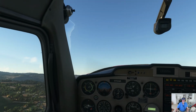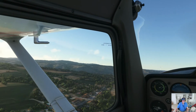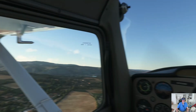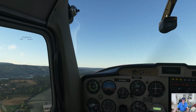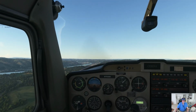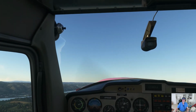And this is live weather in France, but California time, because I wanted plenty of daylight. And I don't want to go real super high. Let's see if I can level off where I am and stay there. There's the Rhone River on our left.